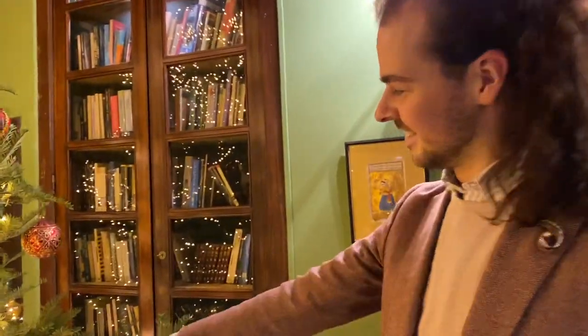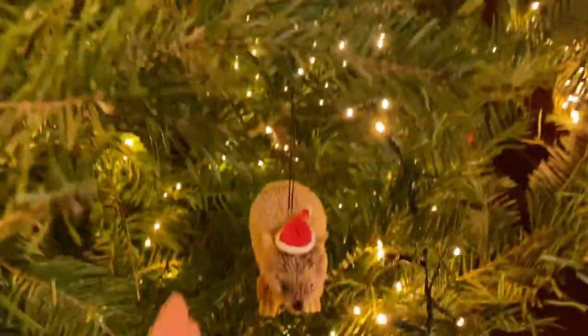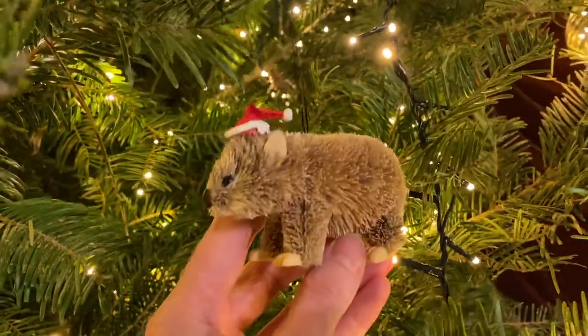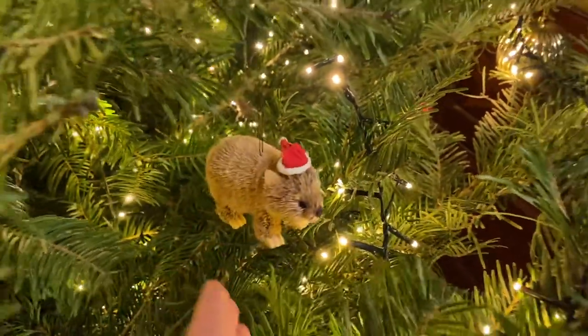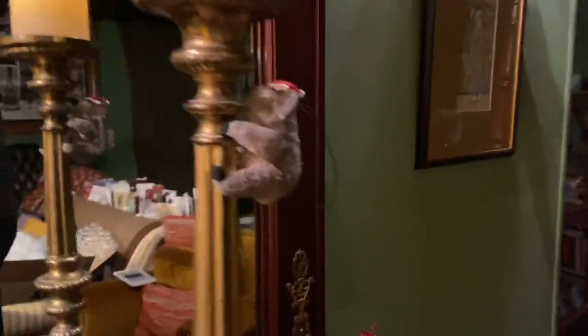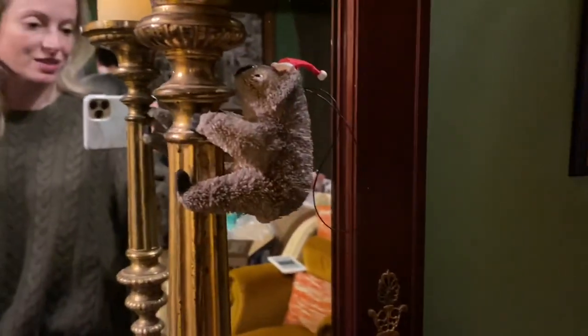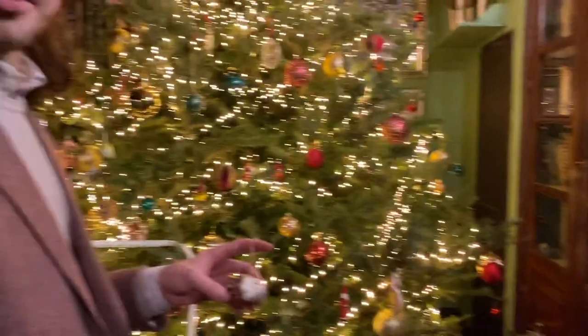Did I hear a rumour of a Christmas wombat? It's right there. He's on! He's on the tree. Christmas wombat's first Christmas with us. And you're very welcome, Christmas wombat. Christmas koala, we left on the candlestick. Yeah, well, fair enough. I do think that Christmas koala has found his natural spot and doesn't want to move from there. I think it's time for another Christmas hedgehog.